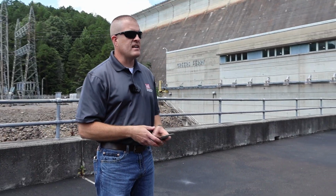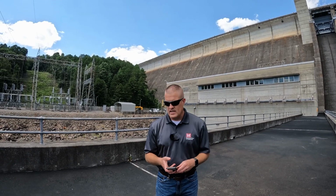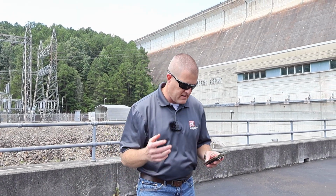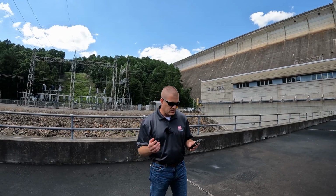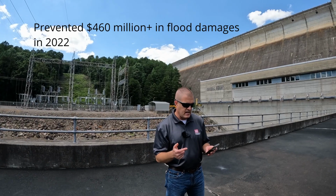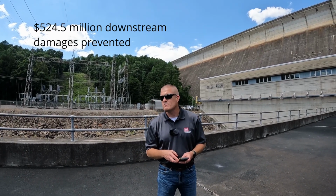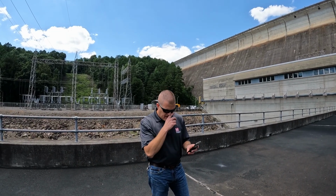So Greers Ferry Dam, we all love it for the reservoir that it created and the trout fishery that's downstream of it, but it is an economic powerhouse for our nation. Let me give you some stats here. As far as flood risk management goes, it prevented over $460 million in flood damages in 2022, and since it was built, $524.5 million worth of downstream damages have been prevented.